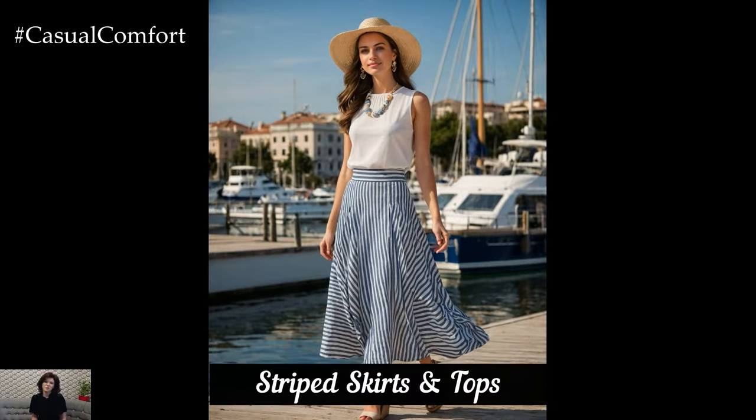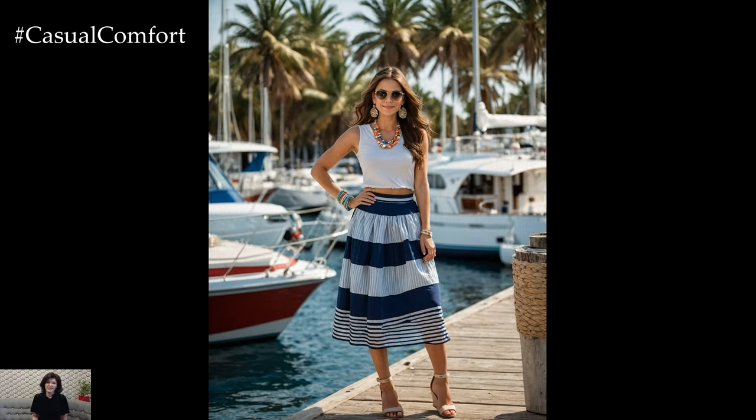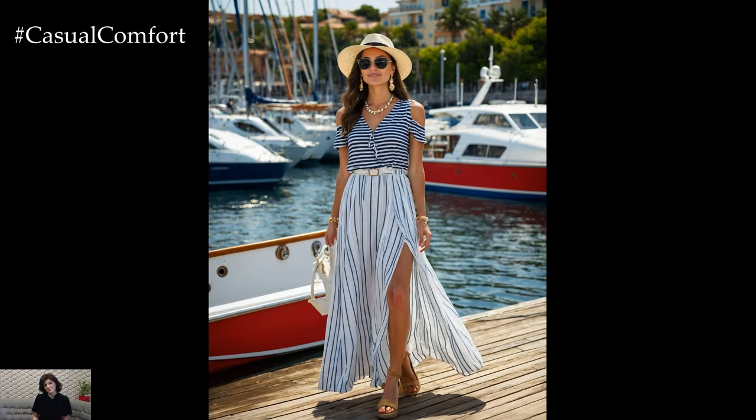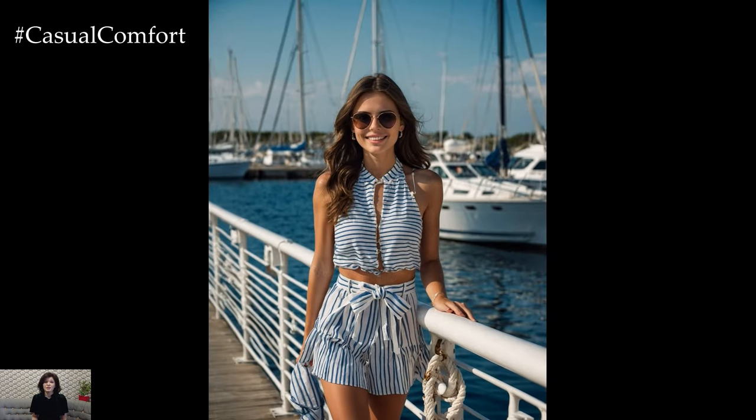For a playful yet sophisticated look, consider pairing a white and blue striped skirt with a solid colored top. A midi or maxi skirt with bold stripes can be the statement piece of your outfit. Pair it with a simple white or navy blouse or tank top to keep the focus on the skirt. This combination is perfect for a summer garden party or a lunch date.